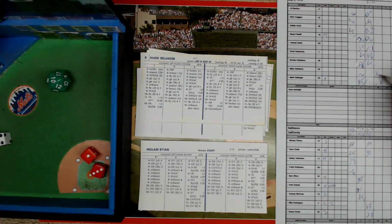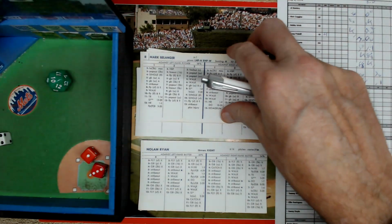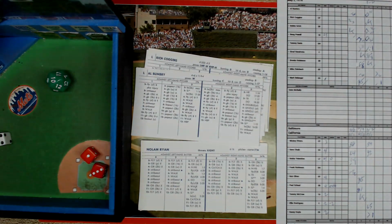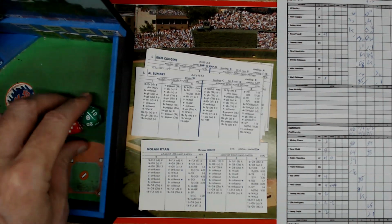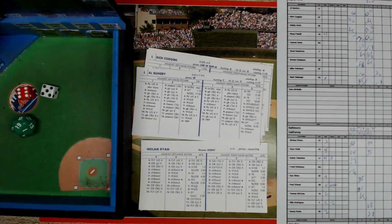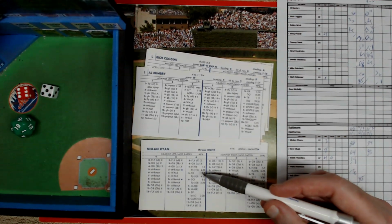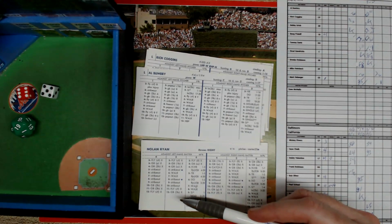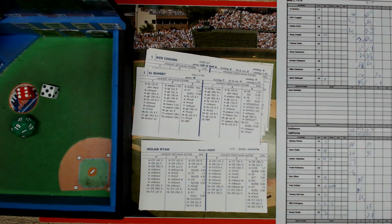That puts runners on first and second with Al Bumbry coming up, and Bumbry not a great bunter, not a great hit and run guy, so he's going to swing away here against Ryan. See what Ryan can do. Again, Ryan with nobody out, runners on first and second, and that's a 5 and an 11 against the lefty. A 5 and 11 is a fly out center field X with a 19. Center fielder Rivers is a 3.